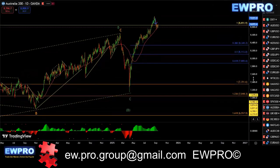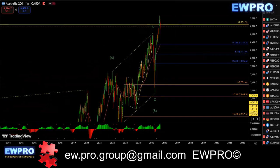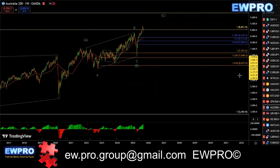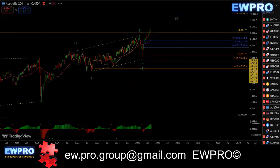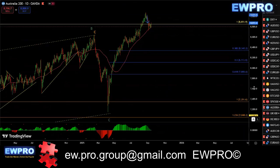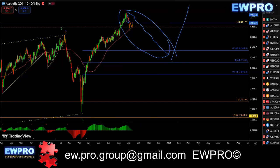AU200. This was played out on the weekly as well. If I quickly go here, we already had the 3 up. I'm looking at that A, that B, and we got the C up. It's already broken the top. If anything, like I've been mentioning, for the buy, we need that larger correction on the daily before we can start to look for long-term buys again.